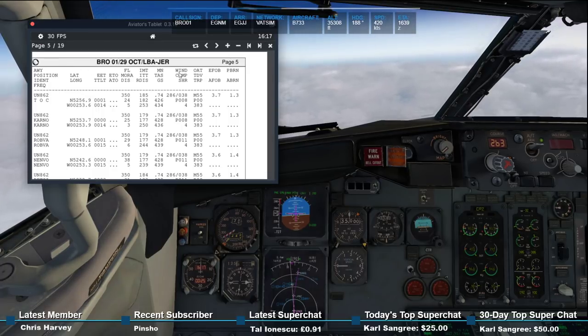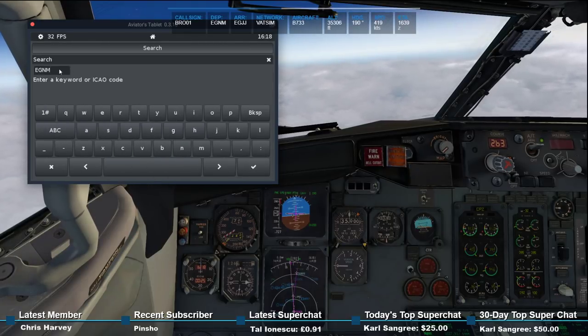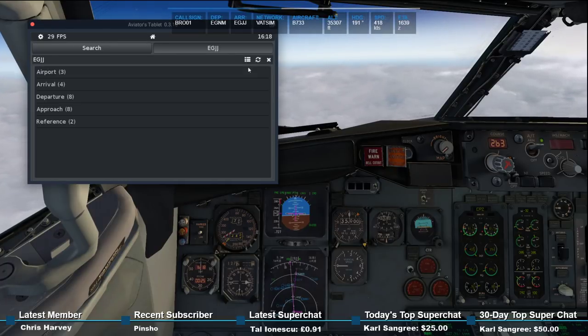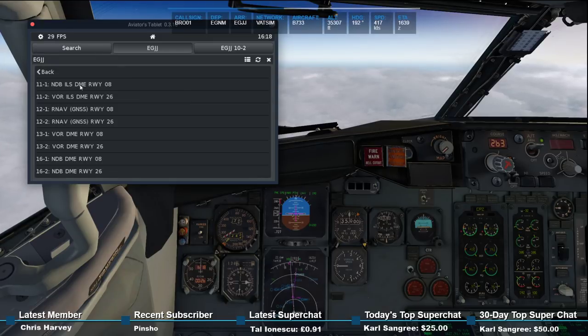So we're going to go to charts. No, we're not. We're going to go to airports. Close, close, close, and then we'll put in Jersey, which is Echo Golf, GHGX, there we are. So the STAR we're going to be flying, not much of the STAR, but it's going to be called the Jersey 1 Mike, so there's arrival, Jersey 1 Mike's included there. And we're then going to be flying the ILS approach for runway 08.